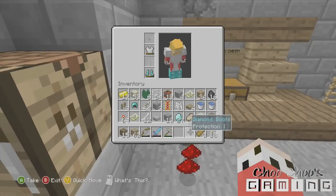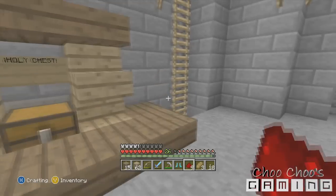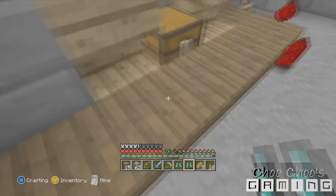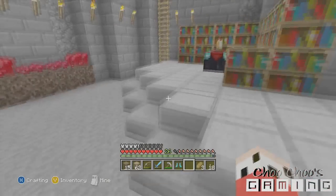Oh, I have booties on already. Awkward moment when you had booties on already. Booties and booties. Right, now I've got a spare pair of booties. Okay, what am I going to do? I'm so confused right now. Okay, yeah. Let's just enchant these.